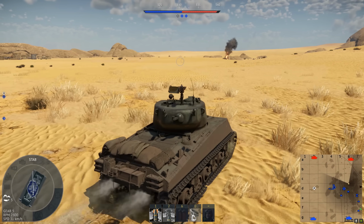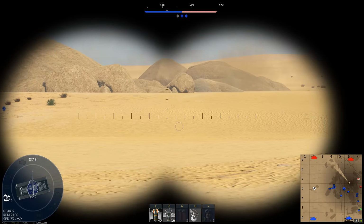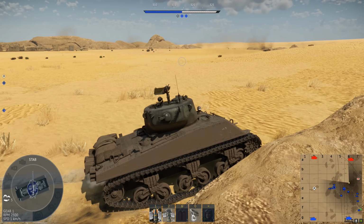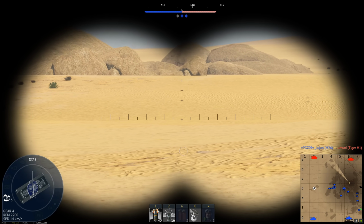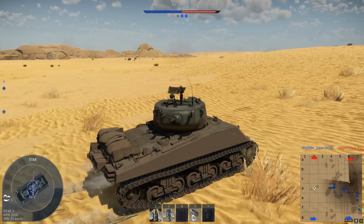There goes a tiger. The tiger doesn't see me. Tiger doesn't see me. Tiger might have saw me. Oh, it's a rock. Gotta push. Gotta push right now. More rocks. Okay, we're hidden for now.